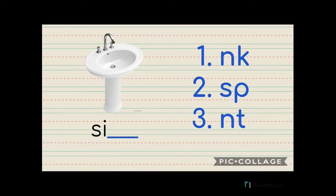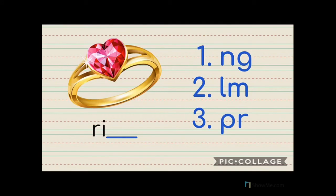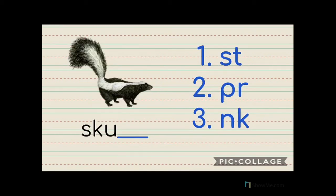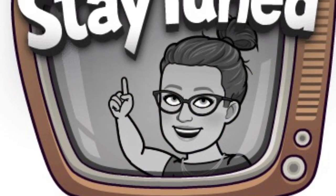Sink. What do you think? Ooh, sink, think. Yep, it's number 1. Toast. Yep, number 3 again. St. Ring. Yep, it's number 1. Skunk. Yep, number 3. Nk.